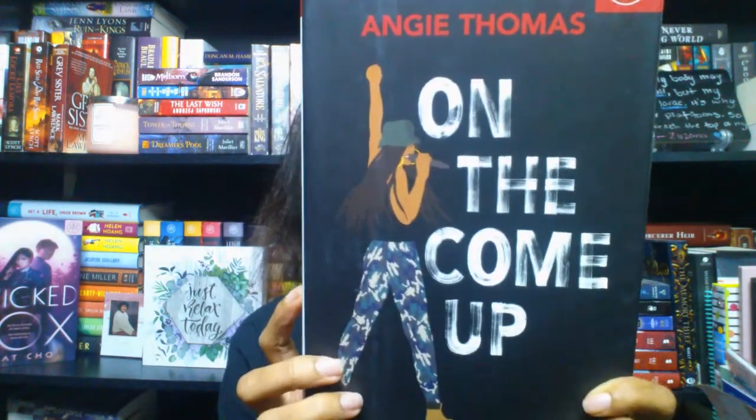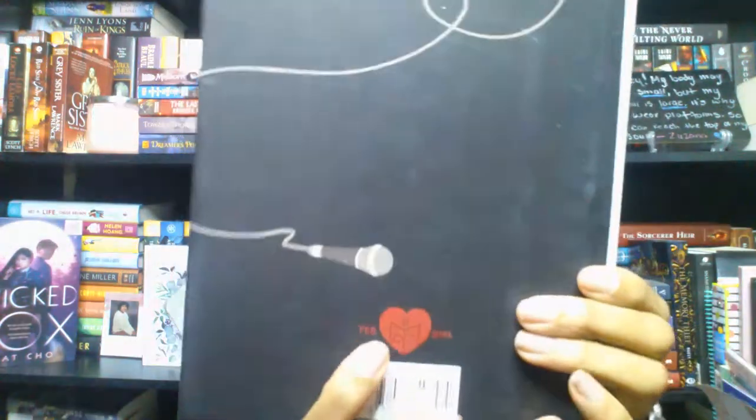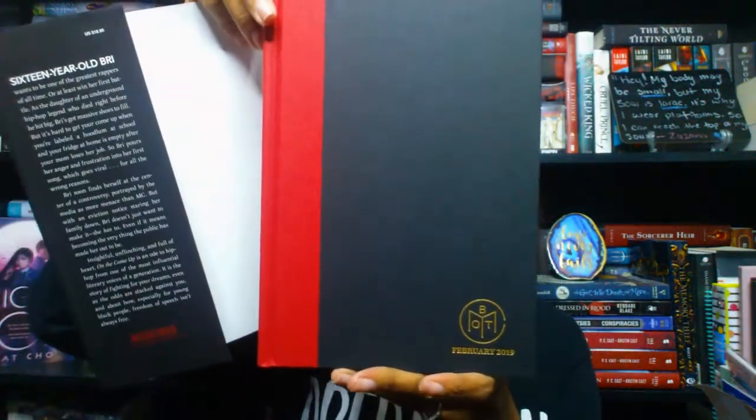And I just love the aesthetics of it. It's really pretty. So there we go. And again, February 2019. This book is going to be black and red with gold. And this book retails also for $19. But I'm going to read the inside plot for you guys.